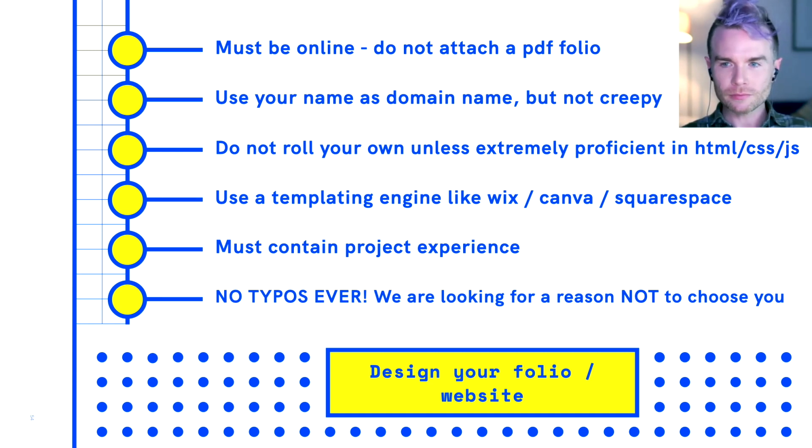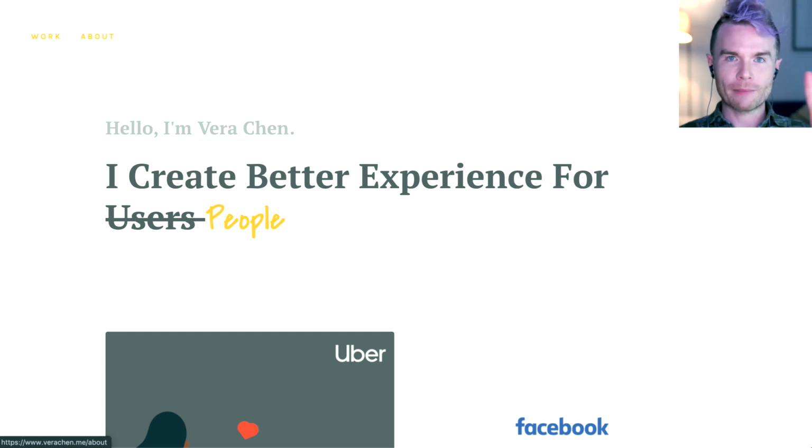Okay. I've got 3 examples of some portfolios that I really liked, and not because I went into the project work of those particular designers. Maybe the project work wasn't so great, but they certainly caught my attention, and they did it because they made me feel connected to the person straight away. So Vera Chen here has really won me over by crossing out that people are users.